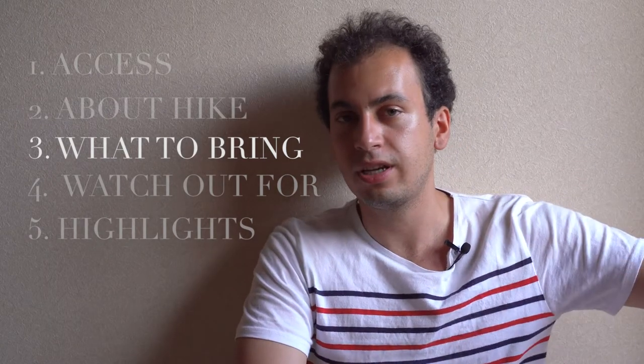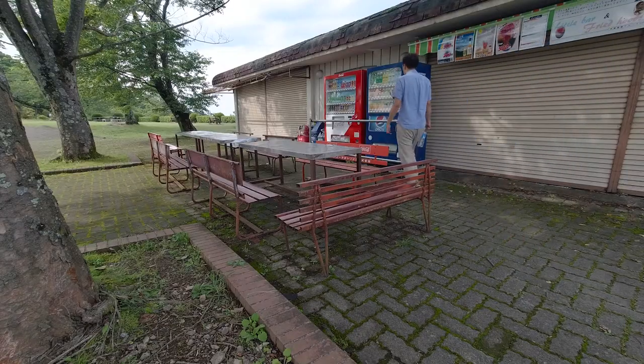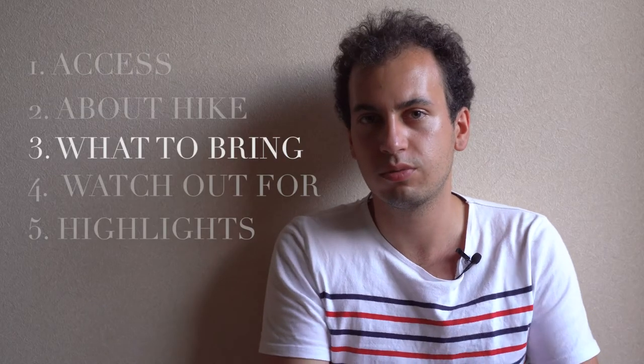On top, there are vending machines that sell drinks at normal prices, not the extreme markup that you saw on Mount Tsukuba. So you can get a half liter bottle of tea or water for 100 yen, which is what you would pay anywhere else.